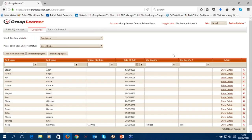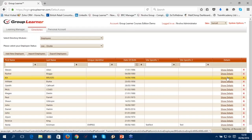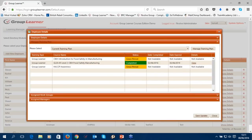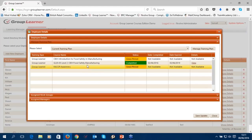If we actually look at some of the details here, what we're able to do is build up training plans for the employee as part of their training and development plan. So here we've got a little bit of information about the employee. We've also got the ability to add a photograph. Here is their training plan, where I'm going to get access to the certificate for this particular training course. So the auditor's asking me for the certificate.